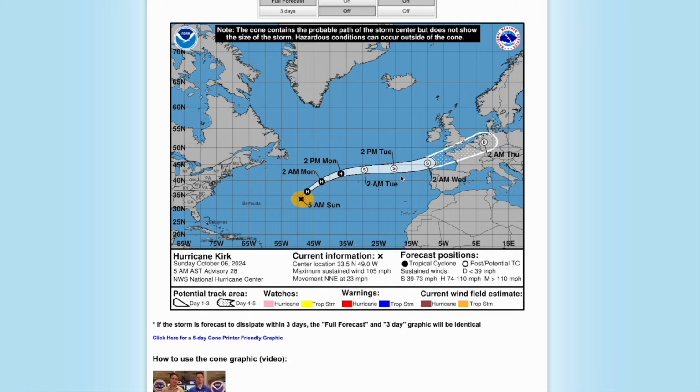We're not going to have a look at those ensembles today, because it is pretty much categorically shifted much further southwards. And you can see now the cone for Hurricane Kirk, or ex-Hurricane Kirk in about 48 hours' time, is now through the Bay of Biscay and northern France. Just the northern tip is still just about touching parts of Kent and southeast England, but that is a few anomalous ensemble runs.